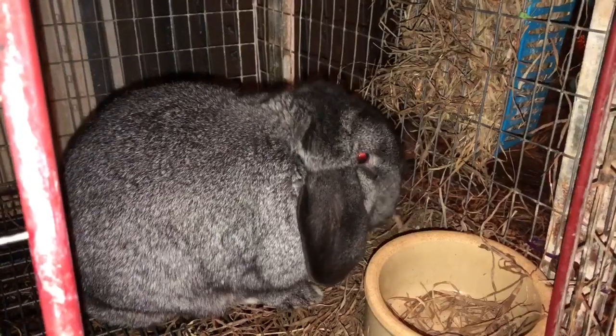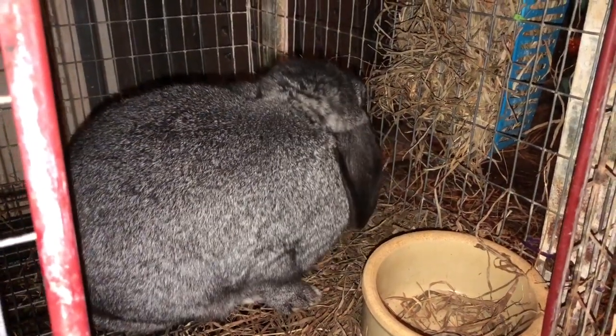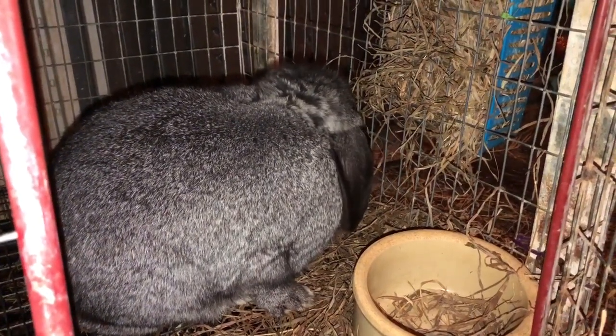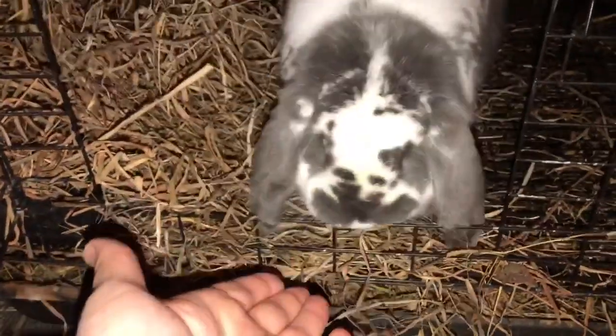I don't think I'm even going to really bother to try to hop him, just because he's such a big bunny. He's so stocky that I'm afraid he would hurt himself trying to get over the jump. Not even kidding. And lastly, this is Uno.